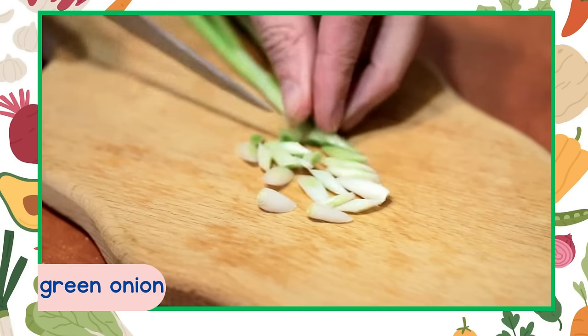Next, this is a... do you know? This is a leek. The leek is color green. It has roots here. We call these roots. Leek.